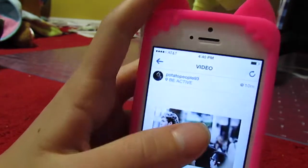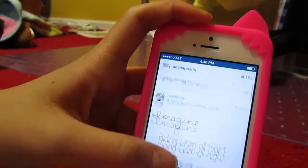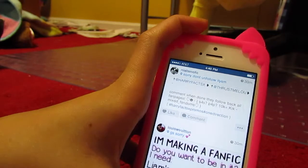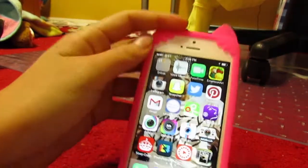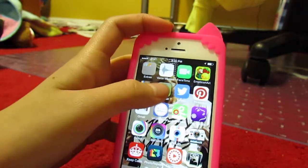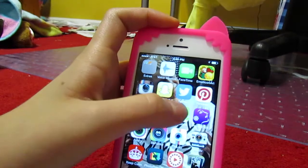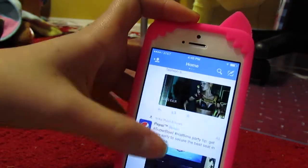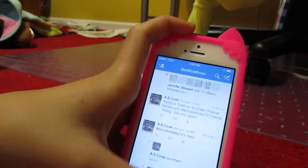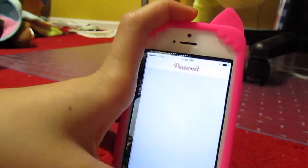And here is Instagram. You guys, I'm 100% sure you all know what this is. And then here is Snapchat. Then there's Twitter, and I actually use this a lot. And I'm probably watching the Super Bowl tonight. Broncos all the way. Here's Pinterest.